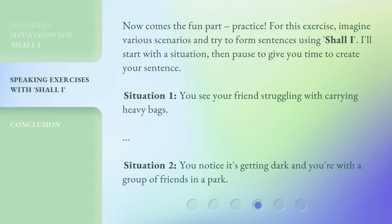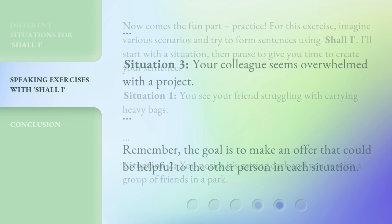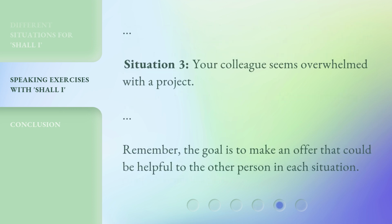Situation 1. You see your friend struggling with carrying heavy bags. Situation 2. You notice it's getting dark and you're with a group of friends in a park. Situation 3. Your colleague seems overwhelmed with a project. Remember, the goal is to make an offer that could be helpful to the other person in each situation.